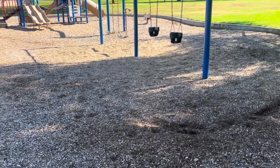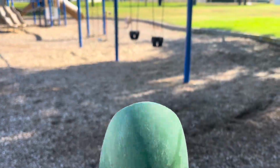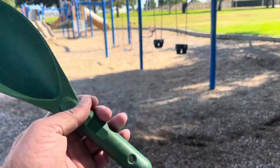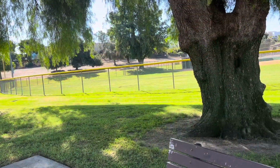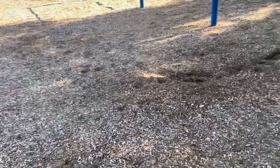Today I only brought this to dig with, so I wouldn't be tempted to dig in the grass. Because I get tempted here. Like I said, this probably has history, this park. All right, let's turn this on. I'll let you know when I find something.